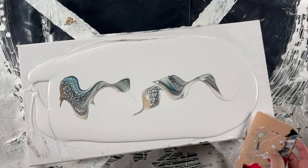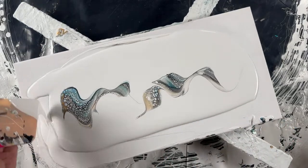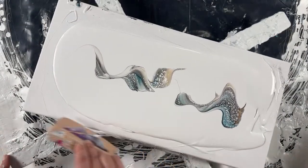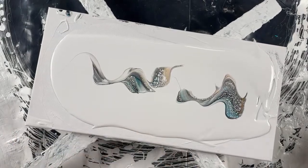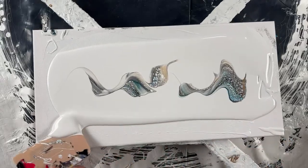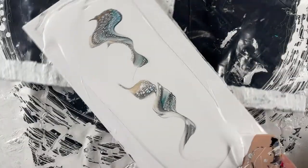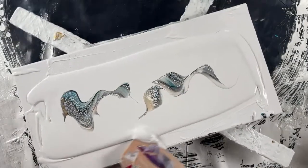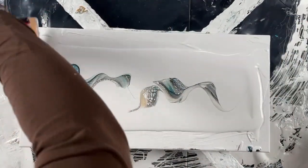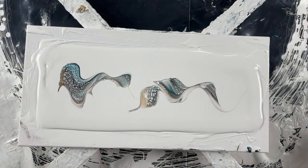Because I want negative space, and dirty white does not help with negative space. So I will push this over here. I move my pillow paint to the spots where it's needed so I can save some. Get it a little spin. There goes the paint again. Okay. Ooh. All right.